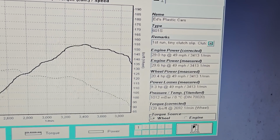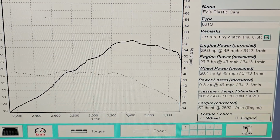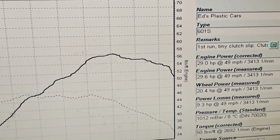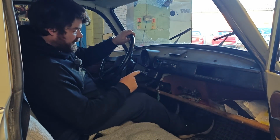I don't think it has got 129 pound-foot. I think that's at the wheel. 50! Yay! 50 pound-foot. That's still more than it's meant to have. That's not bad, is it? 29. If you listen carefully, you might be able to hear the sound of a man in West Wales soiling himself. So we're going to do another run, but this time I thought I'd show you the gears.